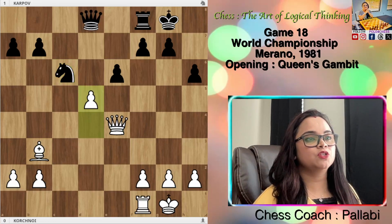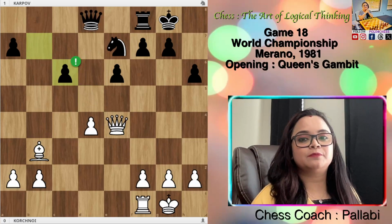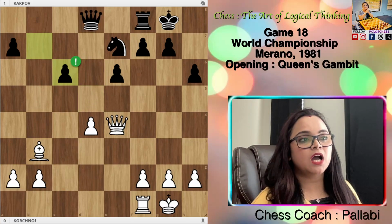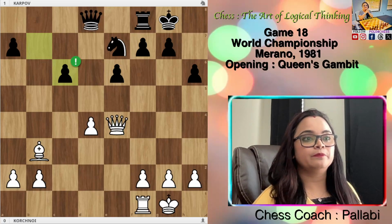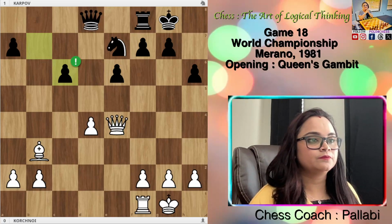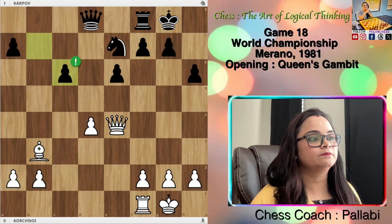Karpov's choice to recapture with b takes c6 teaches a lesson in position play. So instead of capturing with the knight, taking with the pawn is a good idea. While it may seem unusual to split black's own pawns, it's a clever move. The c6 pawn is stronger than the d4 pawn, which is now under black's control on d5.